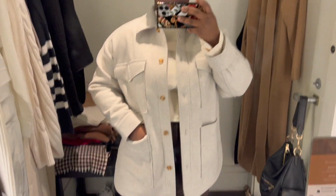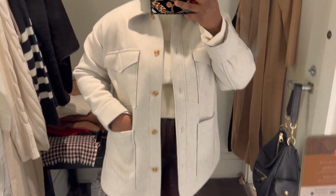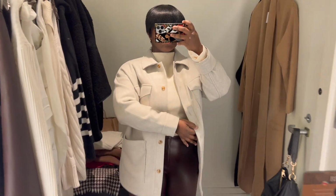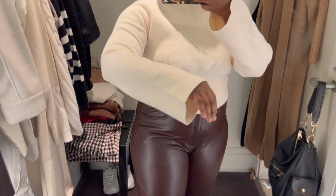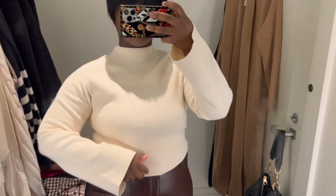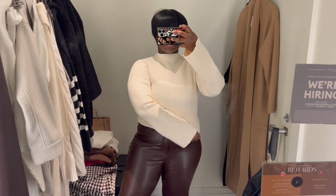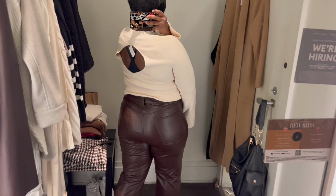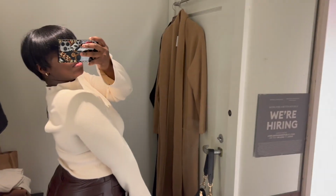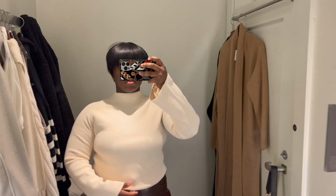The jacket for me is what's really giving. I definitely prefer my jackets oversized, but this brings the look together without making me feel lost. I love the sweater because the sweater has a high neckline and also has bell sleeves, which is really, really cute. And it has a peekaboo back opening, which is adorable. So if you wanted to go braless or if you wanted to wear a half bra, you definitely can.